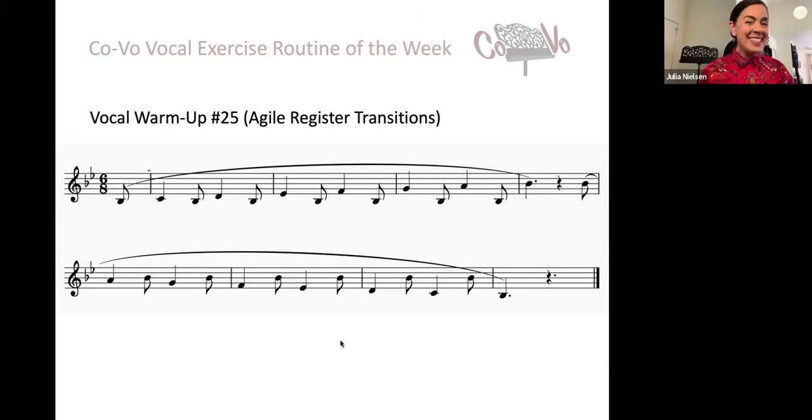Now, let's sing these two parts together. We're going to speed up just a little bit, and please feel free to change vowels at the halfway point. A little faster.